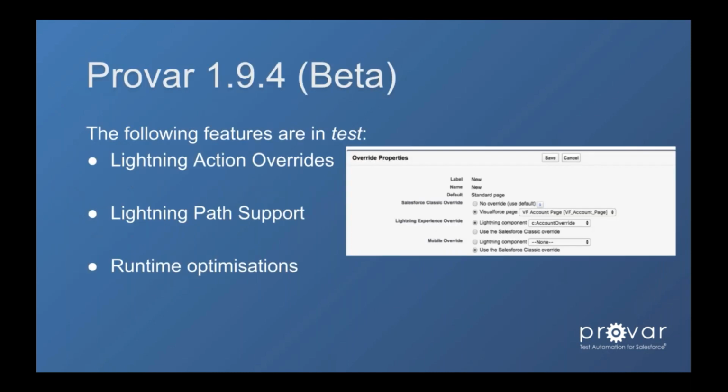The first thing in Provar 1.9.4, which is currently in beta, so it's actually with our testers ourselves at the moment, is that we've added support for lightning action overrides, and one or two customers have actually got access to this already, working with us. This is a feature that was requested by you, our customers, that we included in this release.